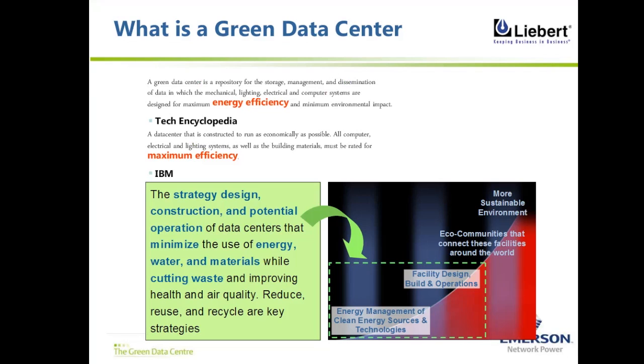A green data center is basically one where storage and management of data happens, and where lighting, electrical, and computer systems are designed to give you maximum energy efficiency. That is one definition by the encyclopedia. A second definition by IBM says a data center is constructed to be as energy efficient as possible, including all computers and lighting systems. So where does the green word come in? It is how much we are taking care of the earth, or the economy, or how we are using recycling and improving the health and quality of the system. That's where the green word comes out to be.